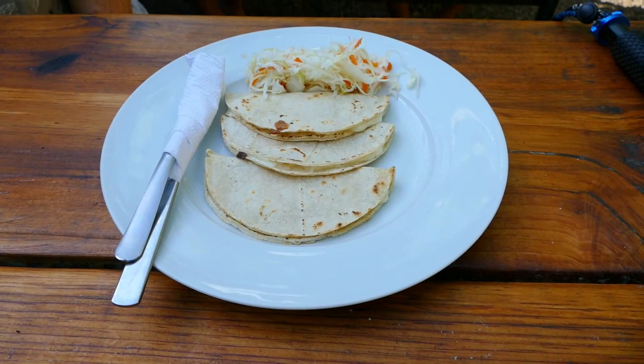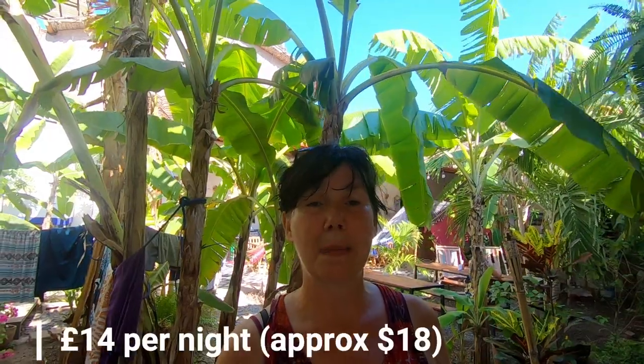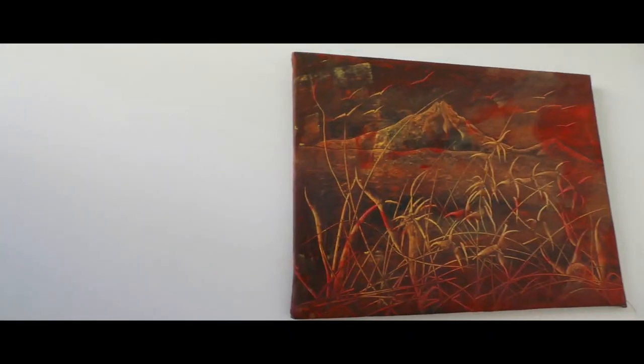And we're happy here. It's got a lovely breakfast. We either have a savory breakfast or a sweet breakfast with a double room. And it's £14 a night, which is great. It's £7 each, including that breakfast. So that's super, super cheap, really, and works well with our budget.